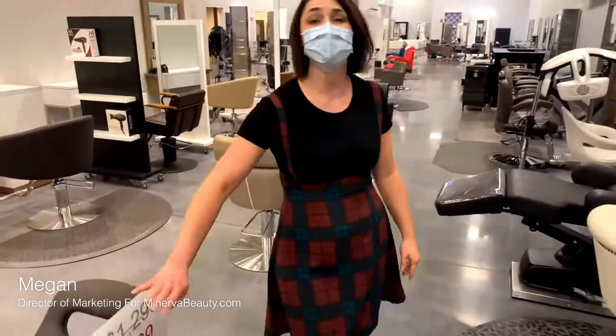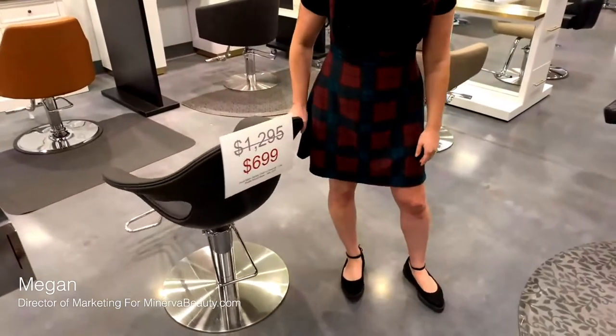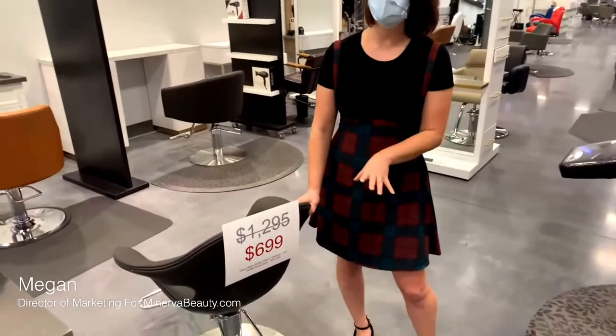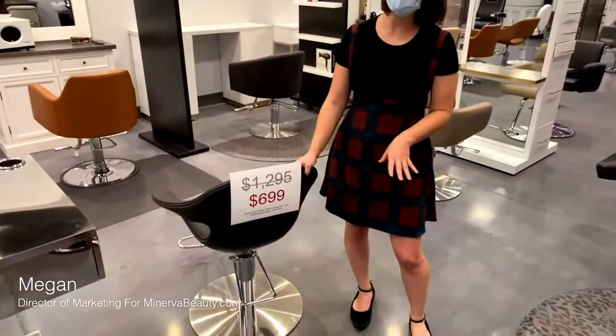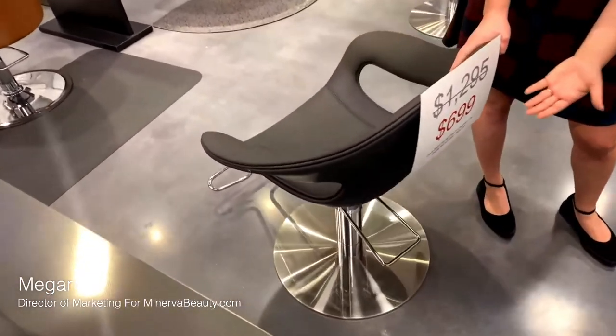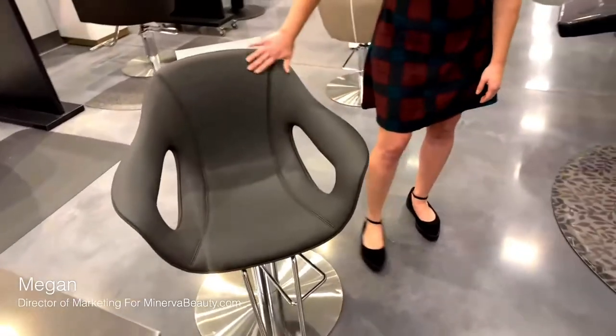Yep. Cool. Okay. So this chair right here, and honestly, I should have checked how many we have left, but as of yesterday, we had 6 of these left at this price. So once those 6 are gone, they're gone. This is an Italian made chair. It is a very unique chair. Obviously, it's usually $12.95. It's only going to be $6.99 throughout the sale. And it has this beautiful design to it.